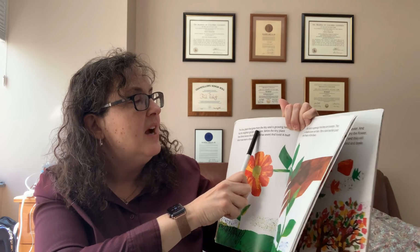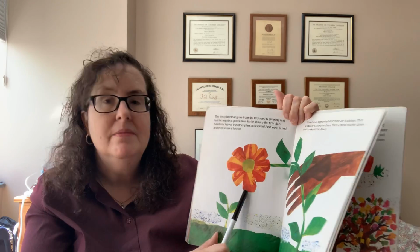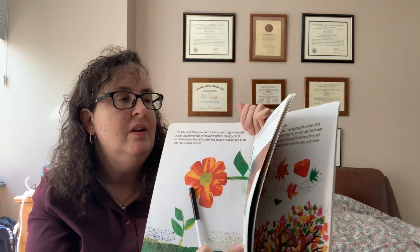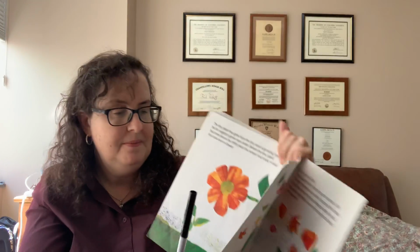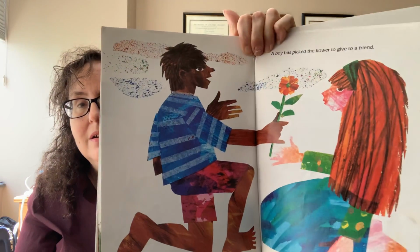The tiny plant that grew from a tiny seed is growing fast, but its neighbor grows even faster. Before the tiny plant has 3 leaves, the other plant has 7. And look, a bud, and now even a flower. Look at that. But what's happening? First there are footsteps, then a shadow looms over them. A hand reaches down and breaks off the flower. Well, there goes that one. But there's our tiny seed plant still hanging around. What a nice picture. A boy has picked a flower to give a friend. What a nice gift.